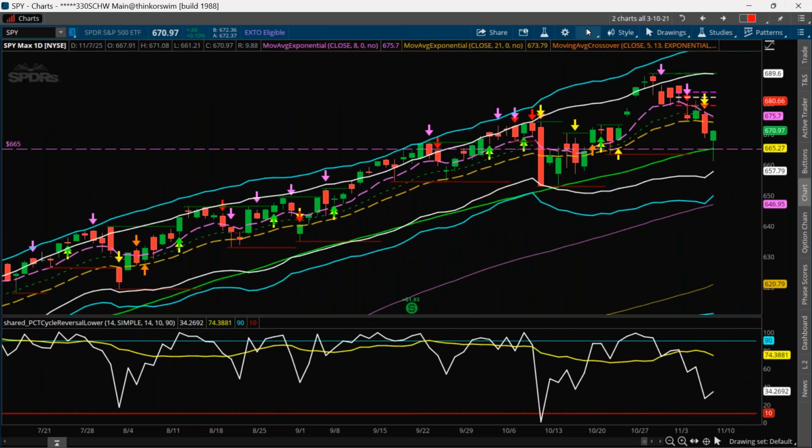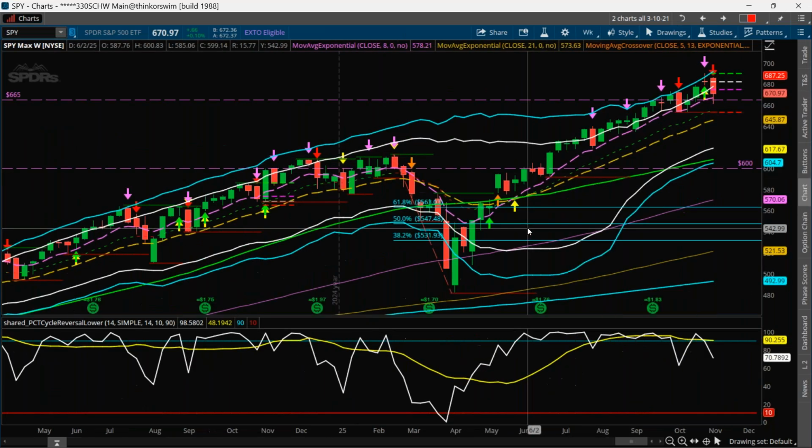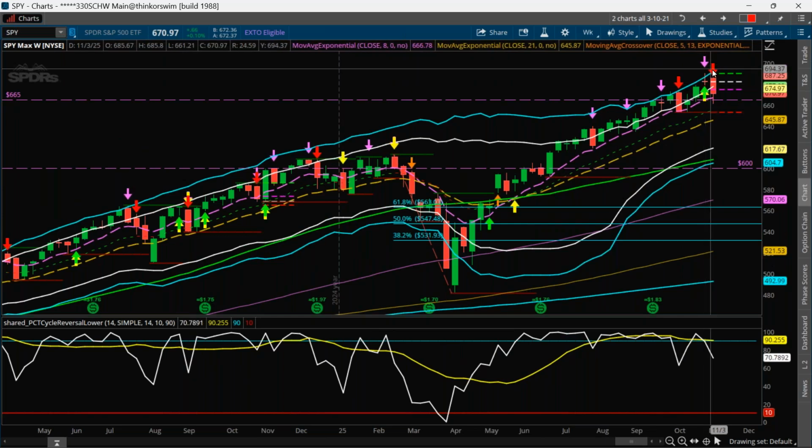Okay, here we are with the SPY, so you can kind of relate to that. Here it is on the weekly. So we got the cycle reversal. This was the end of October. Then we had this momentum shift down.